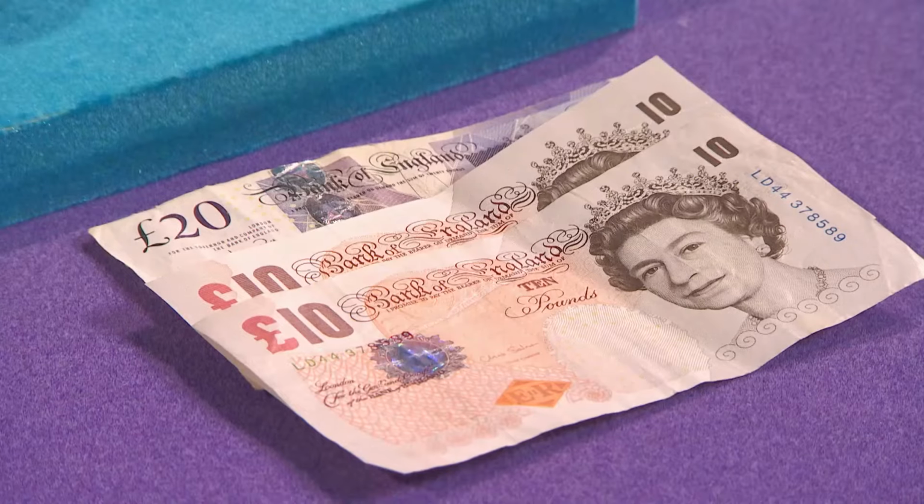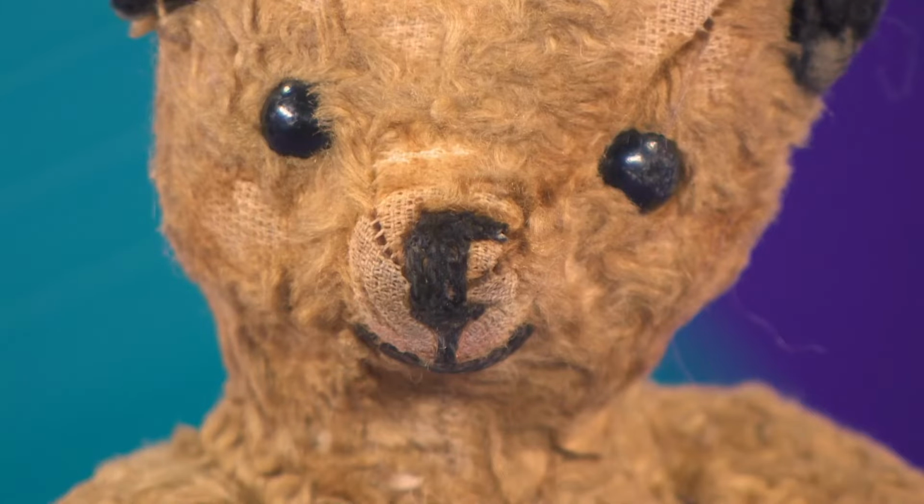30 to 40 is the area of expectation from our specialists. I think 40 is a fair offer. I think James has taken a liking to this, so it's a nice one. Sweet. You see a lot of teddy bears, and teddy bears are special. This one has a little magic about it. It's got something, and I think the offer is fair.